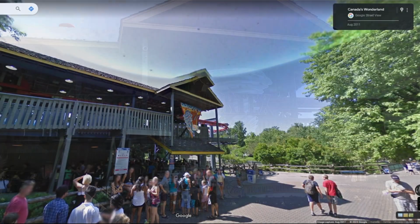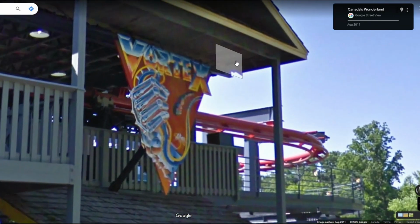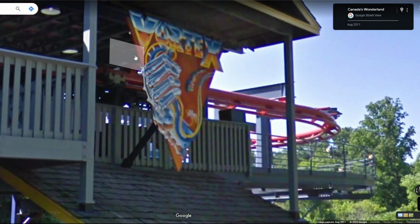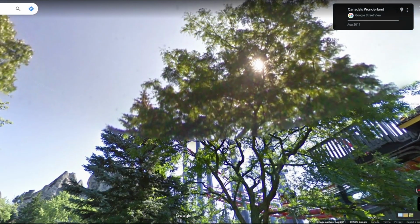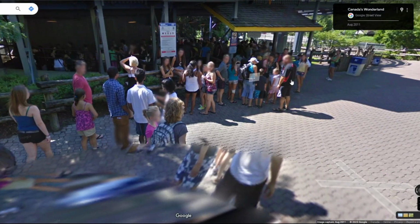Its old logo that it actually shared, I should say. This is the old logo that it shared with the Vortex at Kings Island, although they fixed it so that it actually has the suspended trains and not the sit-down trains of Vortex at Kings Island. And that's why the track was this color, because that's the color of the one at Kings Island, and for some reason they didn't bring the color scheme over to the Canada's Wonderland one. Vortex also has too long of a wait.